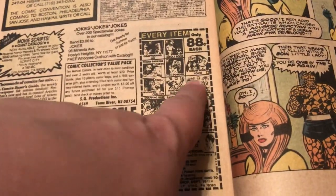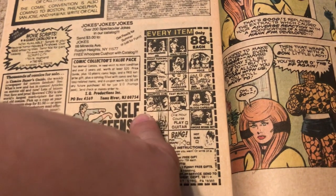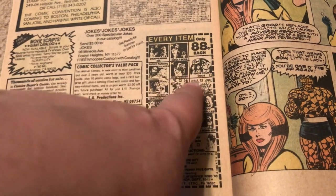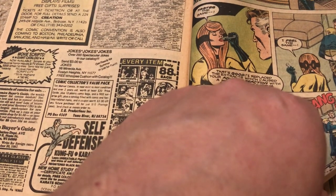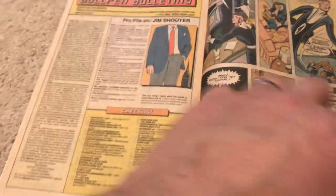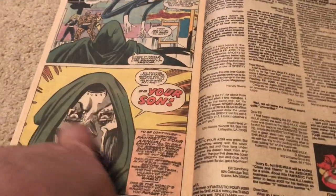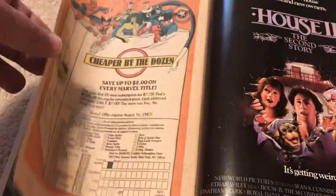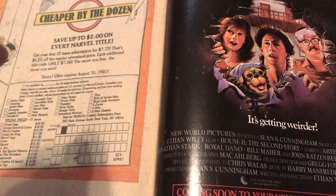88 cents you can get the Squirt Camera, Hollywood Blood Capsules, the Fast Muscle Course, an Insult Book, Itch Powder. Jim Shooter again. And there's Dr. Doom again. House 2, the second story. I want to say this was rated R.